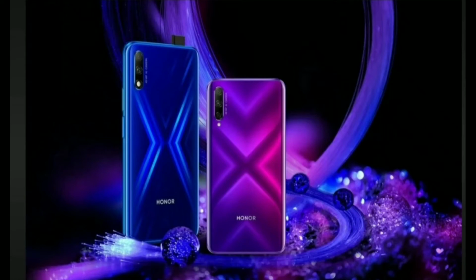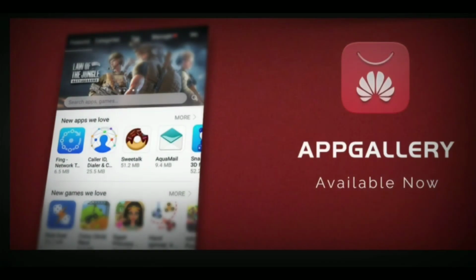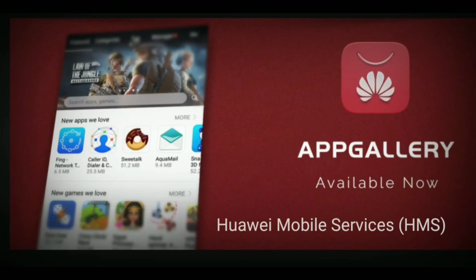But wait my friends, the main thing is that it does not support Play Store and it has no Google services in it. Huawei introduced the app gallery which contains 95% of the apps present in the Google Play Store, and it supports Huawei mobile services, which is HMS.